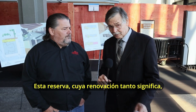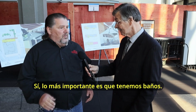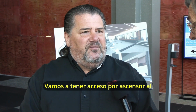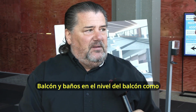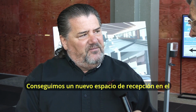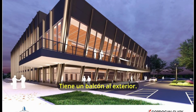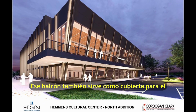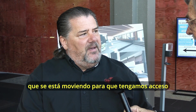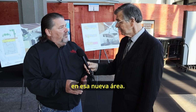And this renovation means so much. We'll have the washroom right here on this floor. Yeah. So big things are we have washrooms on this level. We're going to have elevator access to the balcony and washrooms on the balcony level as well. We get a new reception space in the second level, and it's a lovely space. It's got a balcony outside. That balcony doubles as a cover for the drop-off area and for our box office, which is moving so that we'll have access from inside and outside to the box office in that new area.